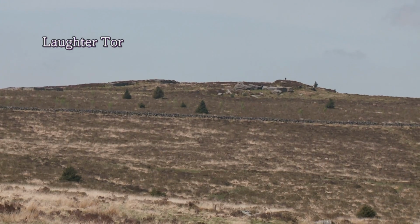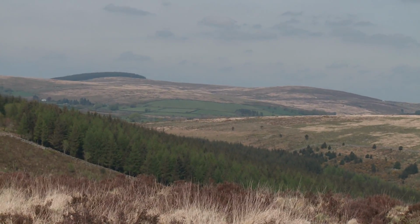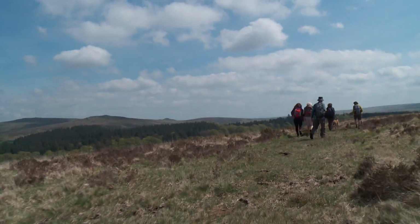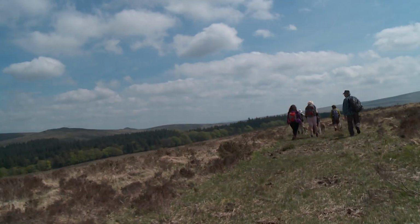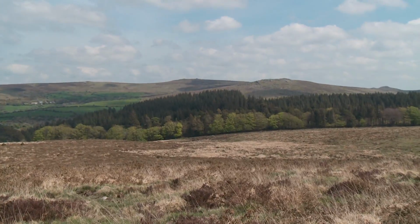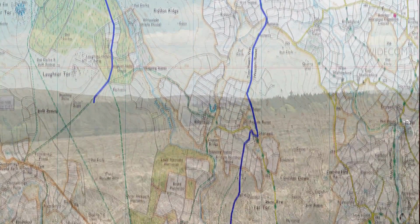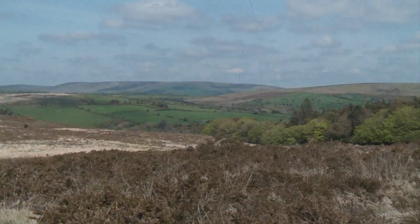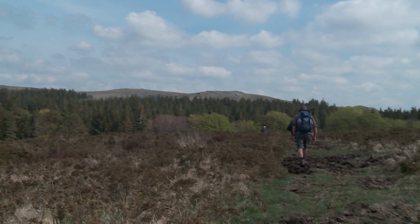Looking back, we can now see Laughter Tor. We aren't on the open moor for very long and are making our way towards Little Newtake Plantation. Several tracks or routes across the moor are shown in the Ordnance Survey map, but these seem to vary considerably and not all the pathways are obvious. This is an area where having a GPS helps considerably.